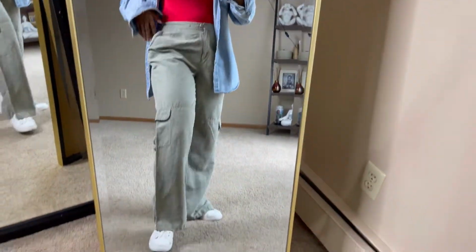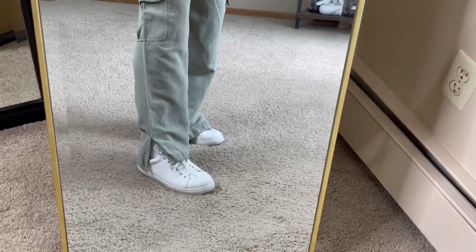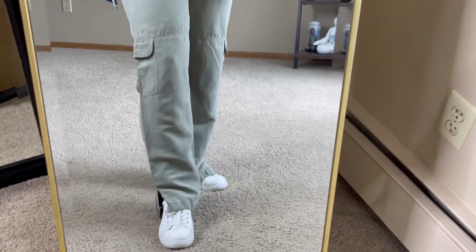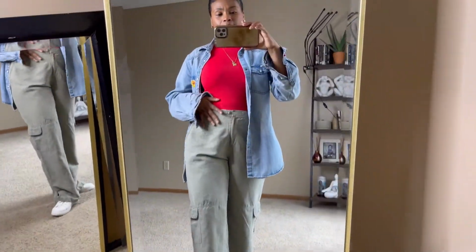And I just throw on these little white gym shoes. I keep on forgetting, I don't know if I got these from Boohoo or Shein, but yeah, just some little white gym shoes. And I think I've shown these before a couple times as well. And yeah, this is my outfit for Friday.